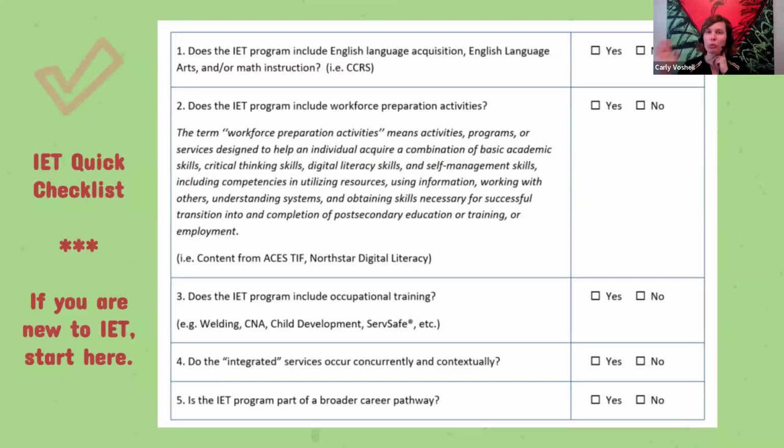This link and this resource will be in the follow-up materials, but it is on the website that I showed. It's called the IET Quick Checklist, and I have a screenshot here. This is a set of questions that you can go through, looking at your career pathway course, to determine if you have an IET or not. Maybe you're really close, but there's some more development you need to do with an employer, with a training partner, finding some other resources for those wraparound skills. Use this document to figure out if you should move on to the next step. Taking the time and investing in the program to make it an IET will be worth it, but don't start the documentation and the paperwork until you have that strong foundation. That would be my advice on that.